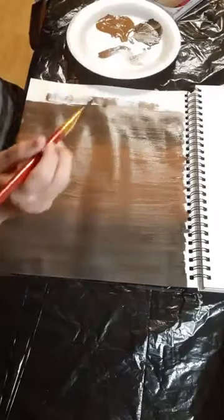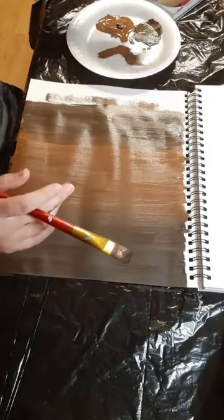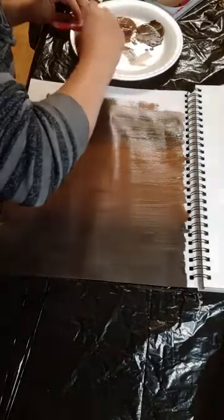And if you run out, just mix some more. If it doesn't match exactly, it doesn't matter really, because we have a ton of different tones going throughout because of the way it mixes as you cross over. So it doesn't have to be perfect. It's getting covered up mostly anyways with the oranges and the coral.